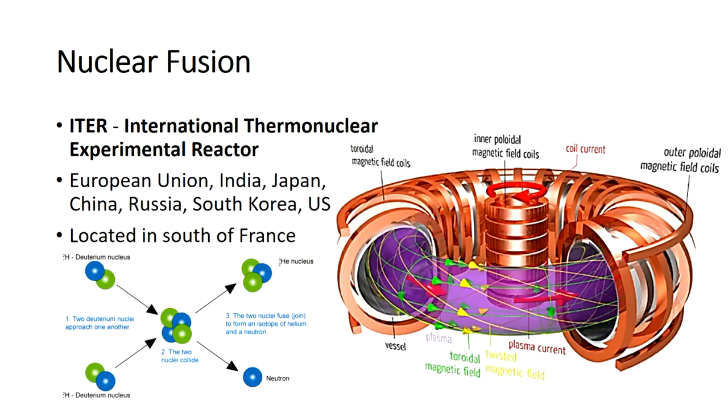And then you have what you call nuclear fusion reactors. That's in the south of France, there is a reactor. In that, what you call, you have a toroidal magnetic field, and you can create electricity directly.